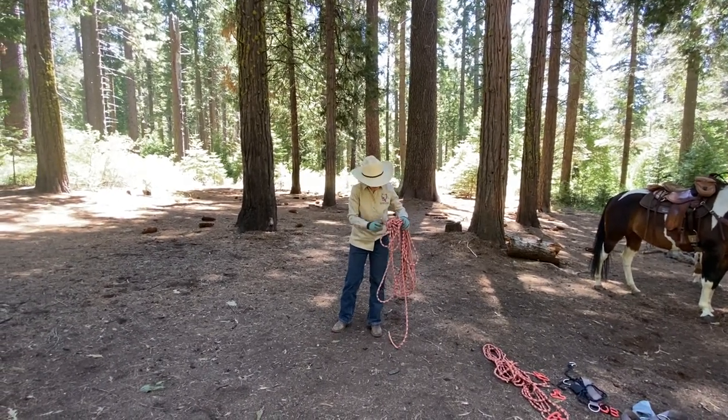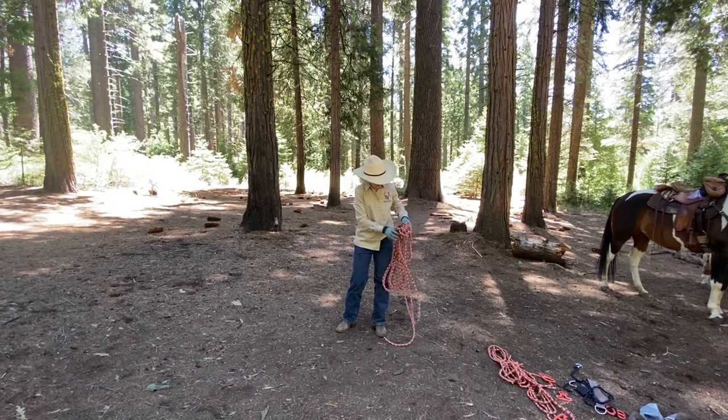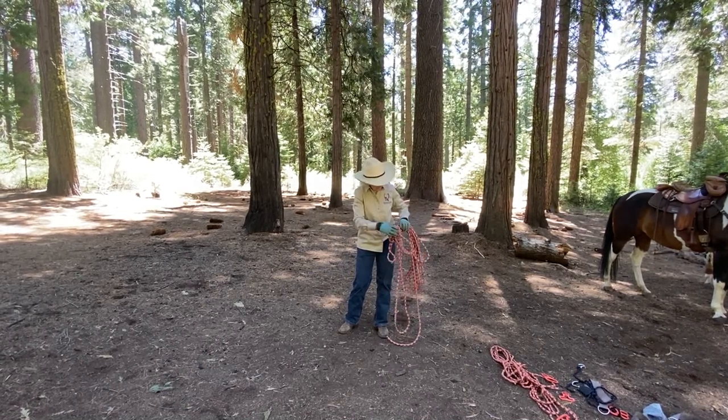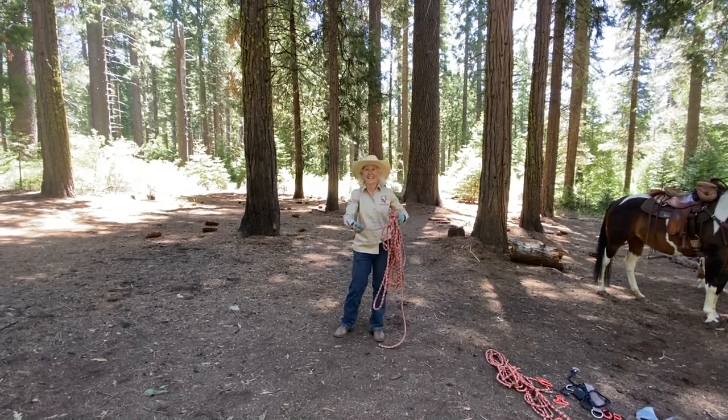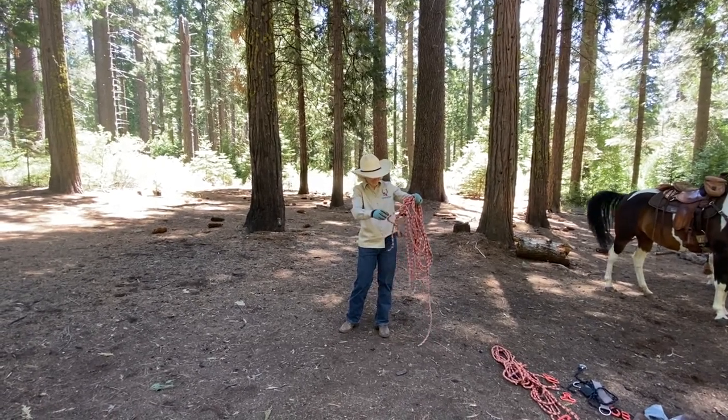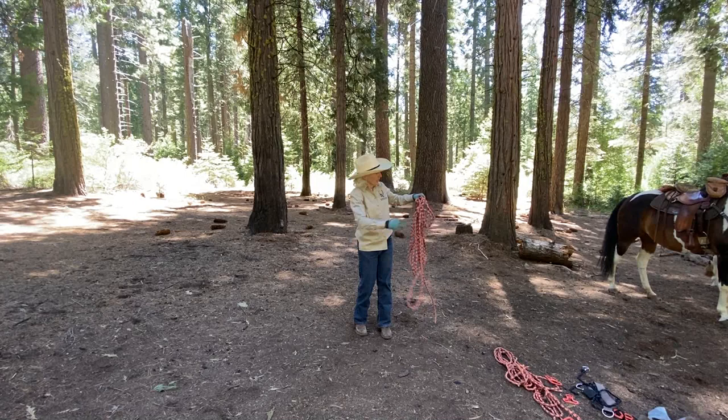So, I have to untangle my rope. See, Happy is demonstrating why you do not tie your horses to trees. Don't even think about laying down, Happy.